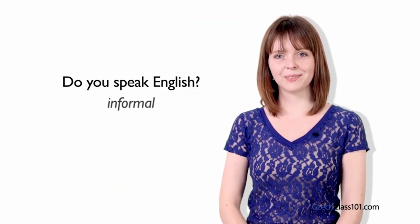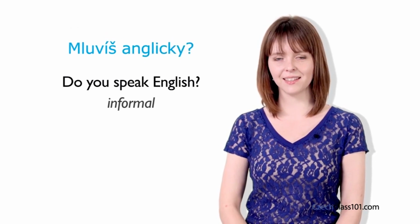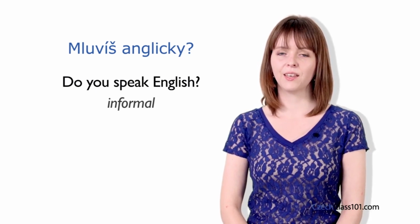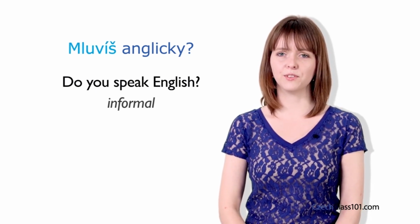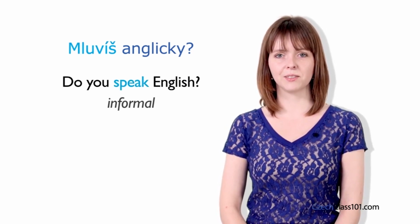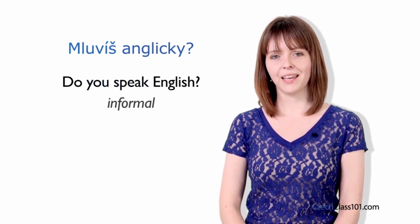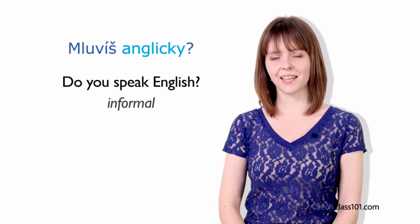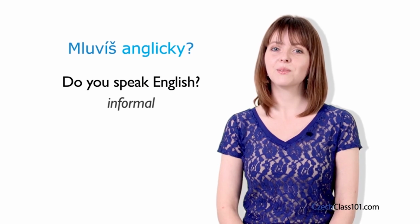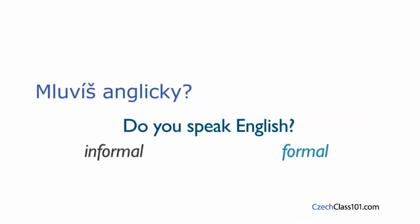Here's the informal way to say it. Mluvíš anglicky? In Czech, verbs change depending on the person that they refer to. The first word is the verb mluvíš, which means to speak. Because it is referring to the second person, you, it is conjugated to mluvíš. And you probably recognize anglicky to be English, though anglicky is not a noun, but an adverb.